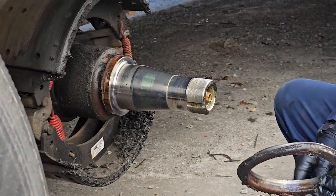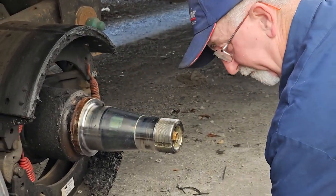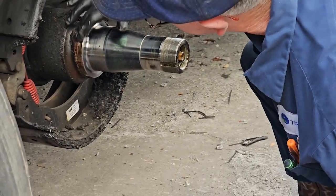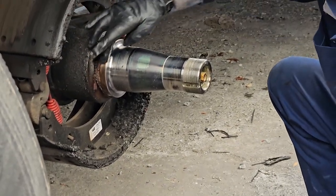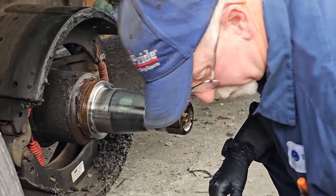You just want to distort it enough that you get it off. You gotta be real careful with these tools here. Well, yeah, you'll scratch that mating surface on that seal, and it will leak prematurely.